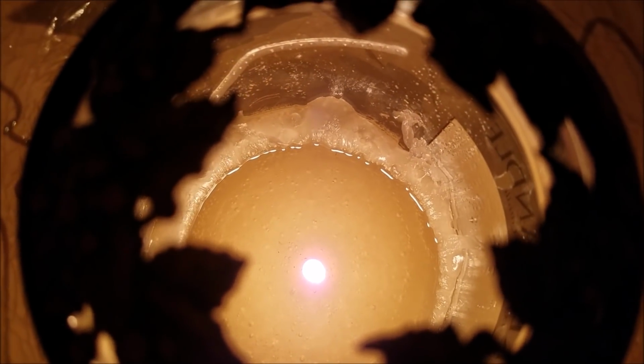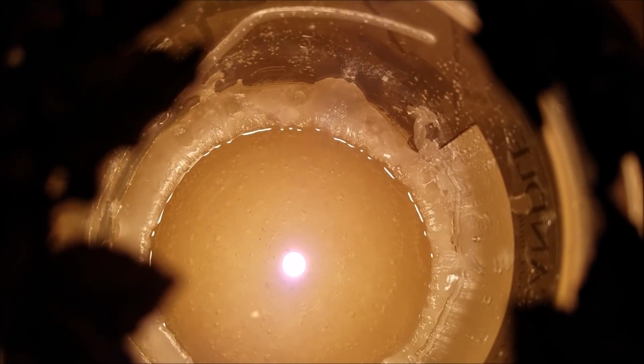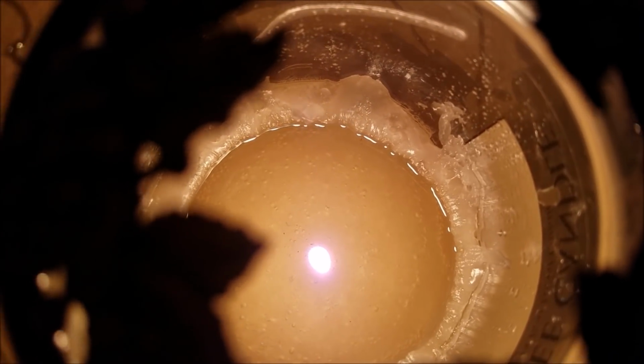And this one over here, the same thing. Once again, I did have to scoop out wax. I cut out wax all along the edges, and it still hasn't pulled out. And it's been going for a good 12 hours.